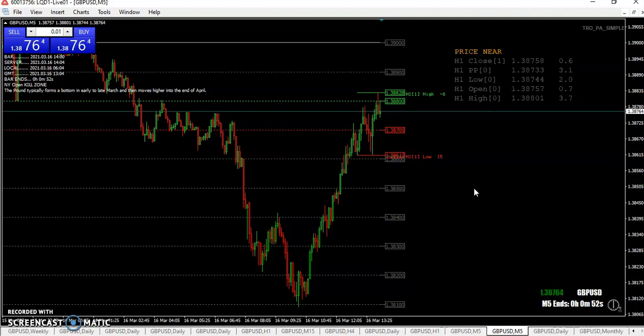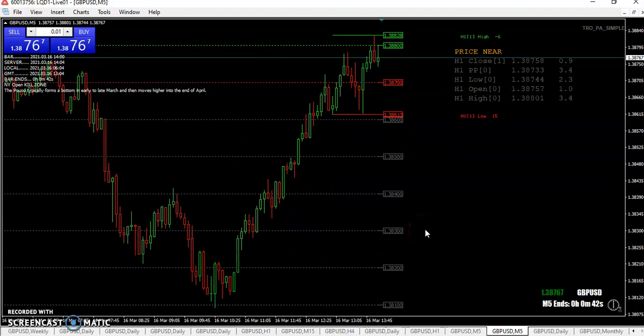But the good thing about trouble spots is it's a place and opportunity to make money too. So based on whatever it does there, you can either be going long or you can be going short, just based on what price action is telling you to do.